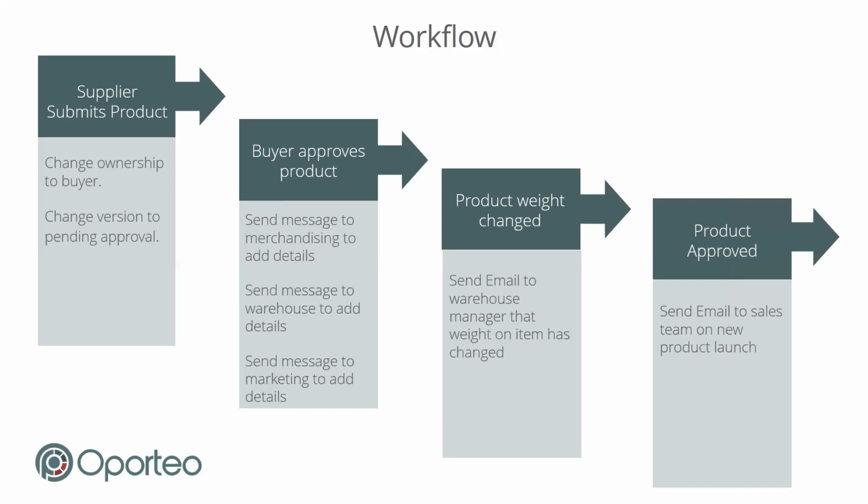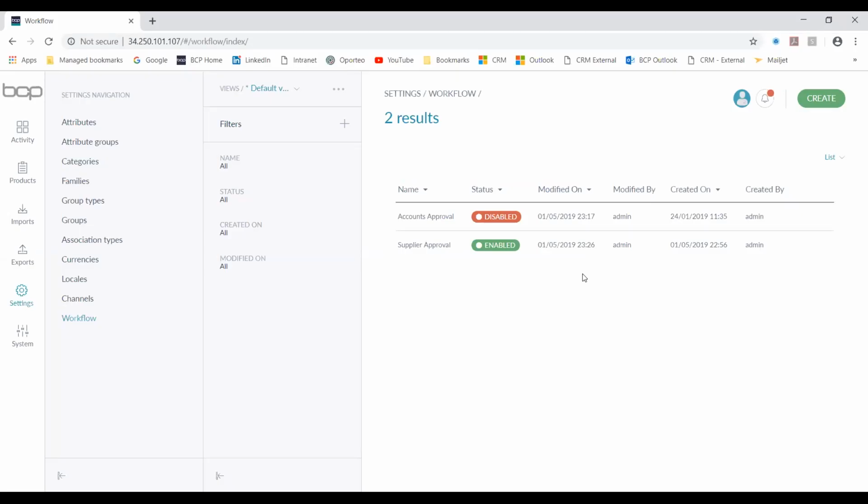And in this case, you could use it to send a message to your sales team to let them know that there's been a new product released. So let's hand back to Ian, and Ian will show you how the workflow manifests itself and some of the applications of it. Okay, thanks, Andy.